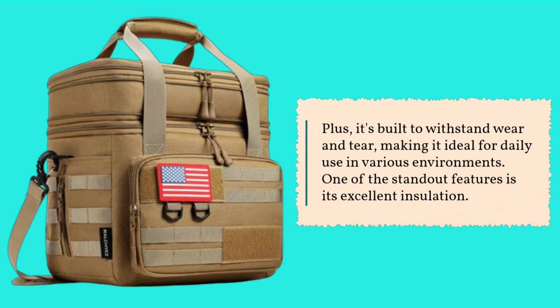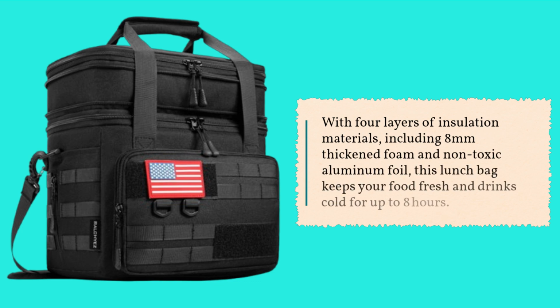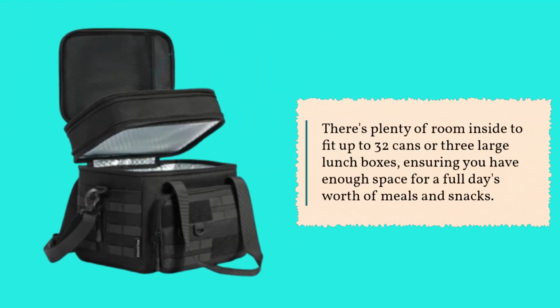One of the standout features is its excellent insulation. With 4 layers of insulation materials, including 8mm thickened foam and non-toxic aluminum foil, this lunch bag keeps your food fresh and drinks cold for up to 8 hours. There's plenty of room inside to fit up to 32 cans or 3 large lunch boxes, ensuring you have enough space for a full day's worth of meals and snacks.